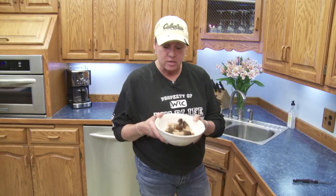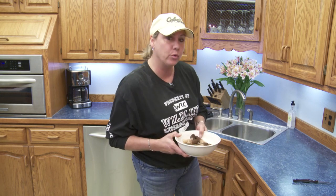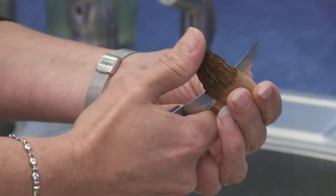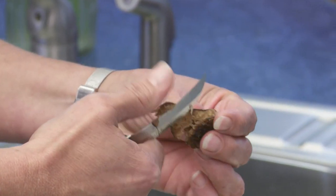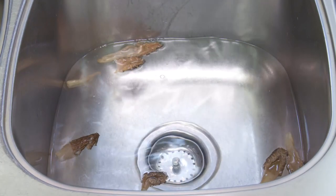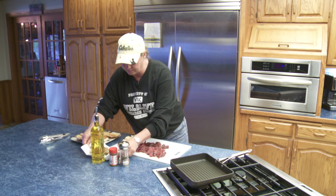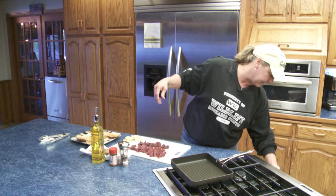Okay, I don't know about you, but I sure worked up an appetite after doing all that morel hunting. So I've got a few of them here, and I'm gonna show you exactly how to make a wonderful steak sandwich with morels on the sides. I like to slice them in half and put them into an ice cold bath, that's a salt water bath. All right, now that I've got the morels all nice and clean, I'm gonna just take my pan and get it nice and hot.